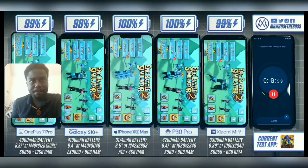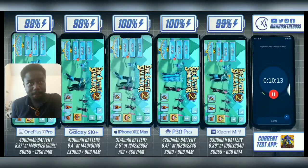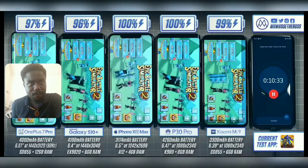So, we're starting this test in the deep end. We've pulled up Epic Battle Simulator 2. It's a physics-based game, and it's very demanding. If you take a look at the battery specifications just below the names of the phones, you'll see that the OnePlus 7 Pro is shaping up pretty well.